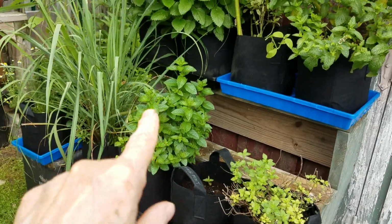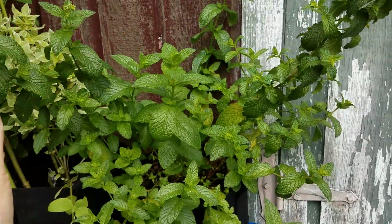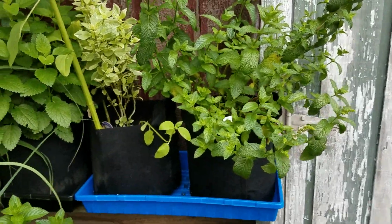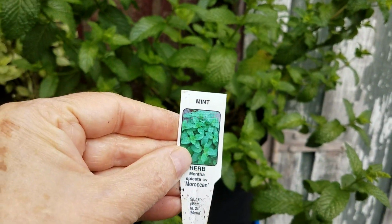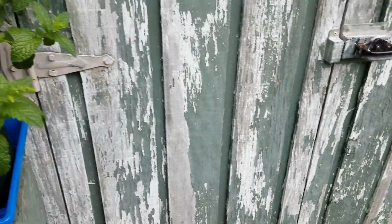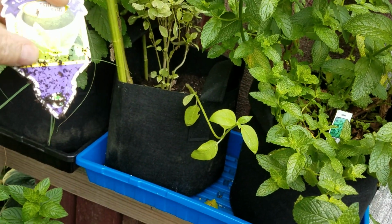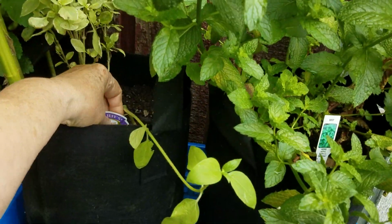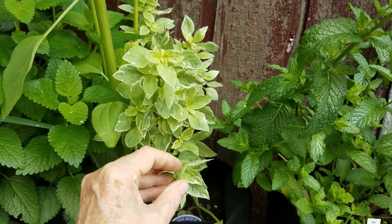Here's some more herbs, some more mint. Just some other kind of mint. I picked this one up at one of the growers' places, and it just said mint on it. Didn't tell me what it is. Don't know what kind of mint it is. That's it. Let's see what else we got back here. Corny herb. I don't remember which one this one is. If anybody knows what that is, leave an idea of what it is in the comments below.